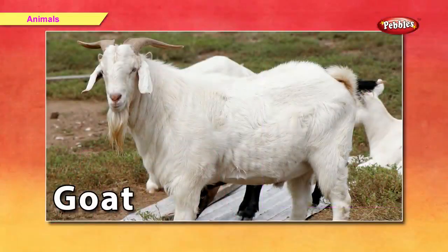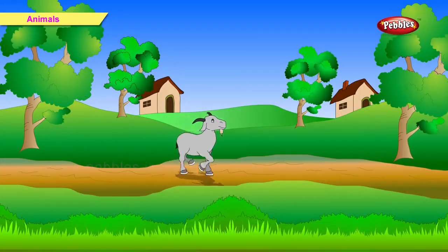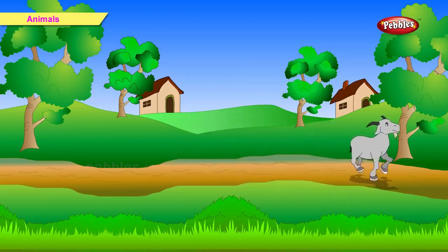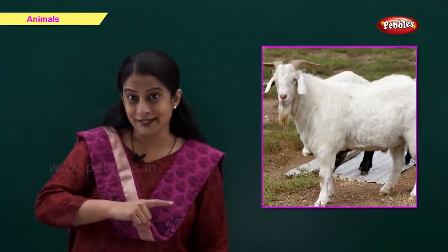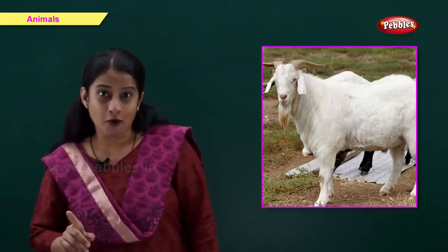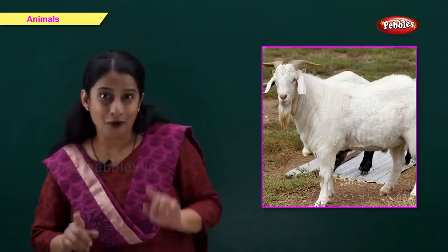Goat. This is a goat. G for goat. We get milk and meat from goat.